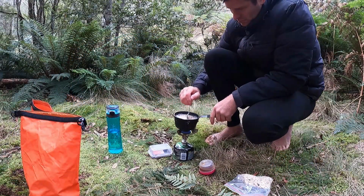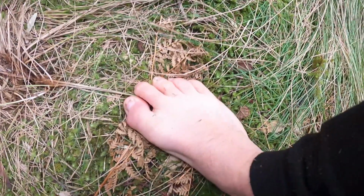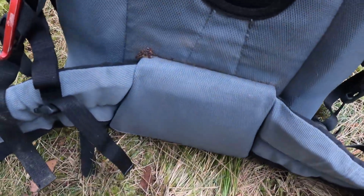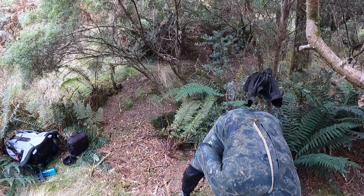Good morning. Must be time to get up and get back to work. So here I am walking around bare feet. There's a flaming scorpion on my backpack. Oh, mate. Okay, he's done it.